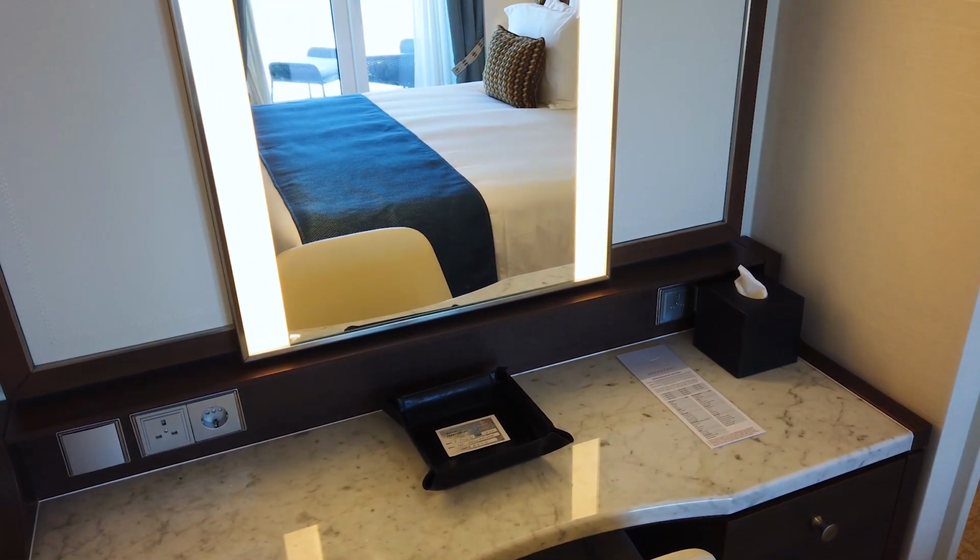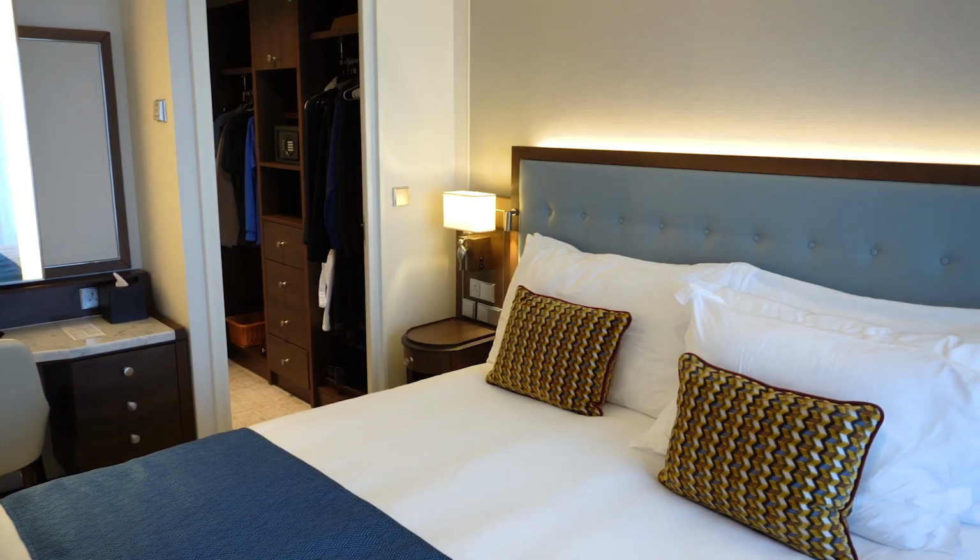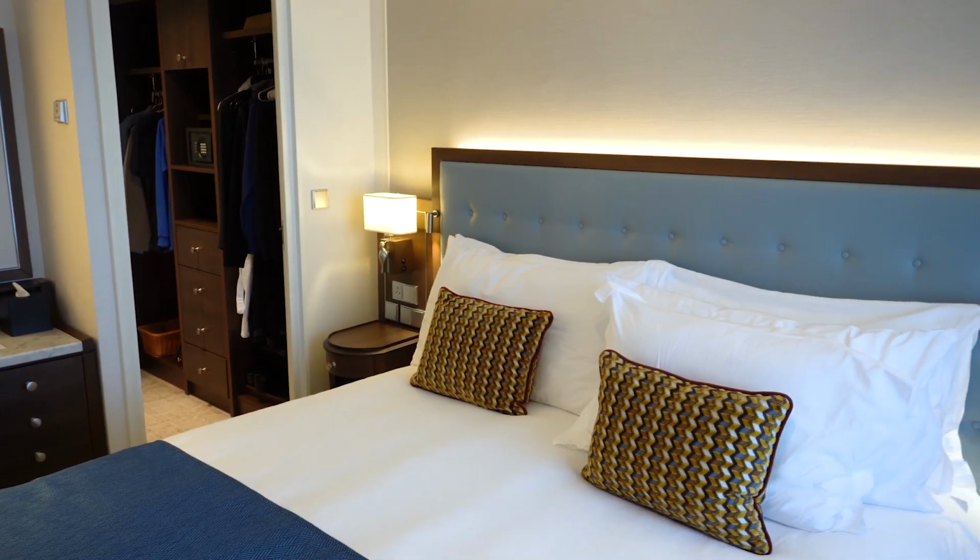I really like the bedroom. It was quite cozy. At night you could close yourself in. The bed is relatively hard. I quite like that. And you can have a choice of pillows. So for example, I like feather pillows, and they were happy to bring those for me.